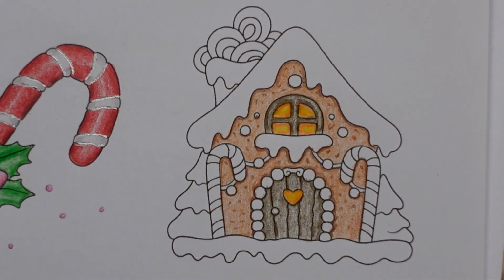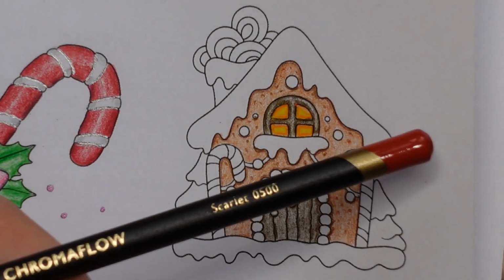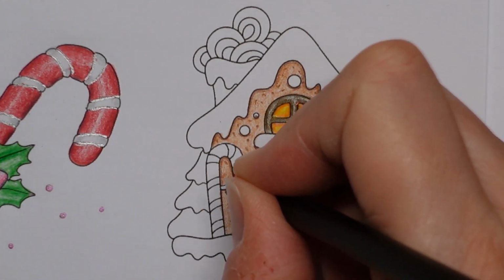Excuse me sniffing. Right, candy cane time. Now we've got candy canes again. This time I'm going to use a slightly different, I think the scarlet. I said I thought it would make a good candy cane colour. Well, we're going to try it. So the scarlet needs it sharp. There we go. So I'm going to start on the tip. I like my candy cane tips being red.